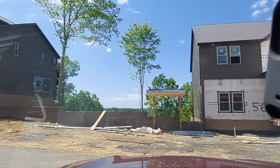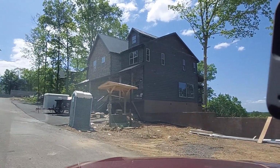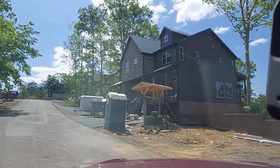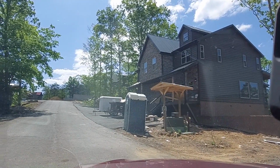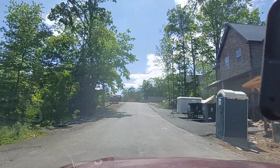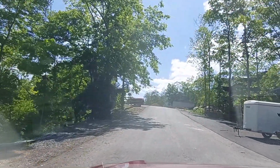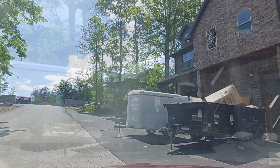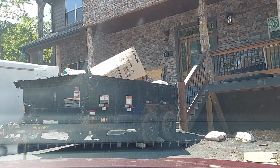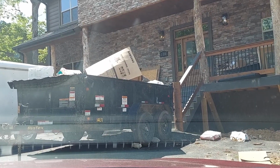Here's another view of a new one that's not even open yet. They're still working on it. Interesting, I'll try to get a better view for you. The poles on the front of the building are actually logs. See that? It's holding up the front awning. Those are real logs. It's as realistic as you can get.